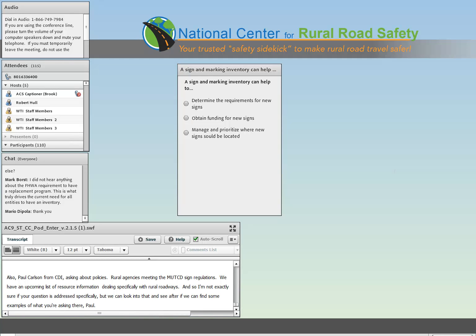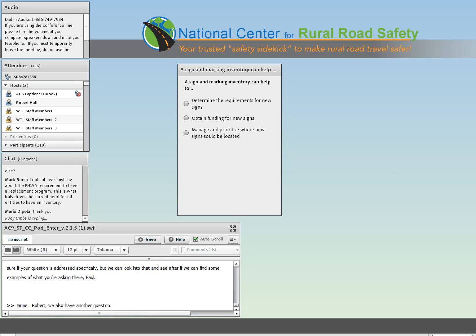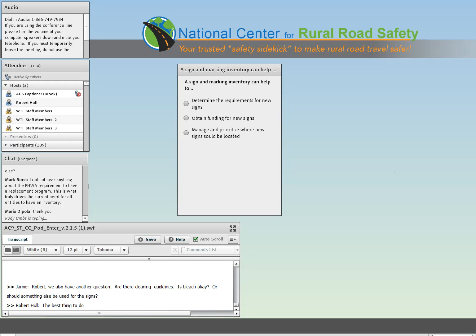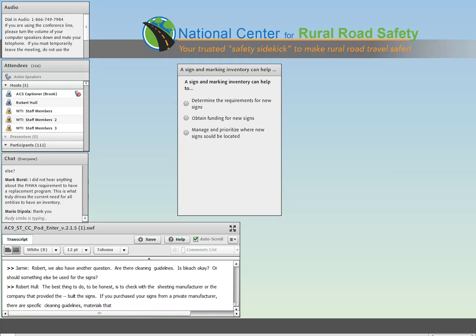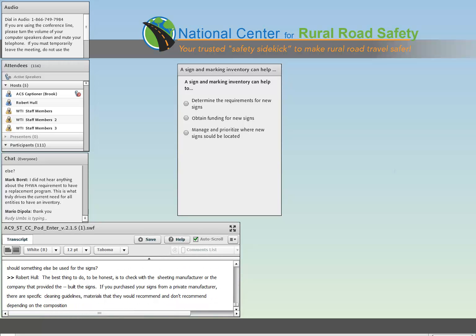Okay. Robert, we also have another question. Are there cleaning guidelines? Is bleach okay, or should something else be used for the signs? The best thing to do, to be honest, is to check with the sheeting manufacturer or the company that built the signs. If you purchase your signs from a private manufacturer, there are specific cleaning guidelines, materials that they would recommend and don't recommend, depending on the composition of the sign sheeting. You need to be very careful with what you use to clean those surfaces. But again, going back to the manufacturer specifically about the sheeting is the key element.